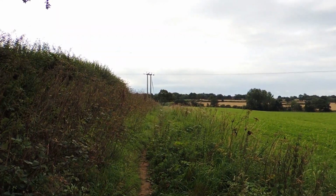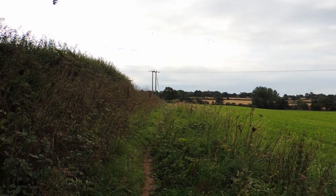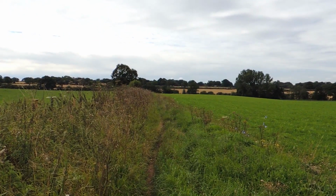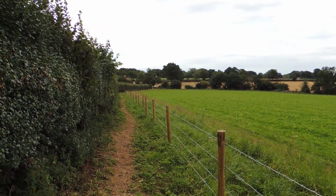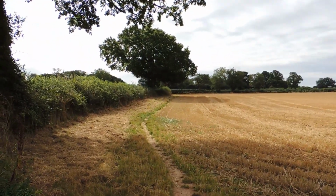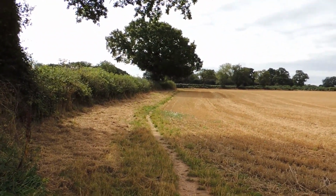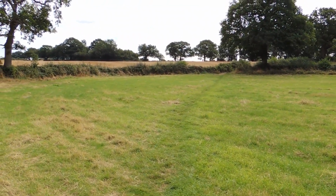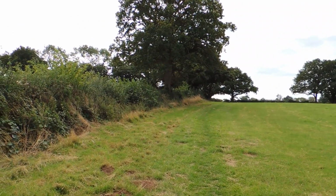Back on the route, that double poled electricity thing is mentioned in the directions. Now heading across a large field with good views ahead. Further on we start to descend. We turn left across a ditch and then follow the left-hand edge of this field. The path curves across the next small field. We continue up the left-hand edge of this field.